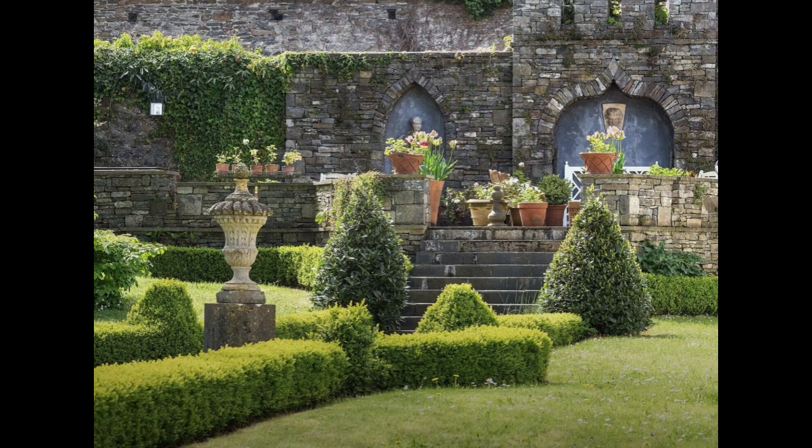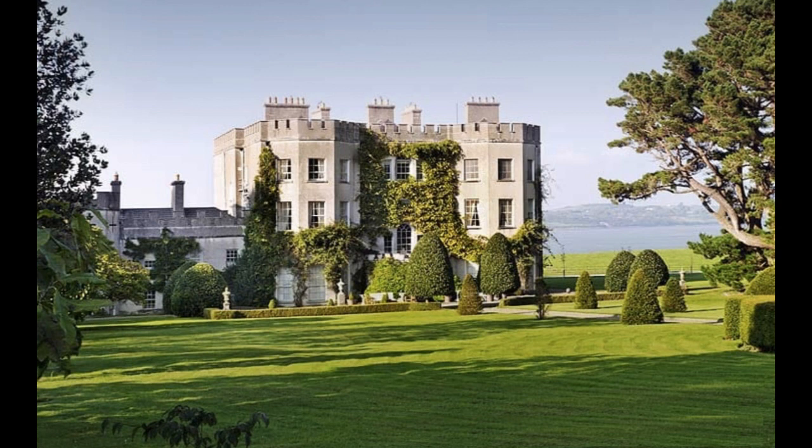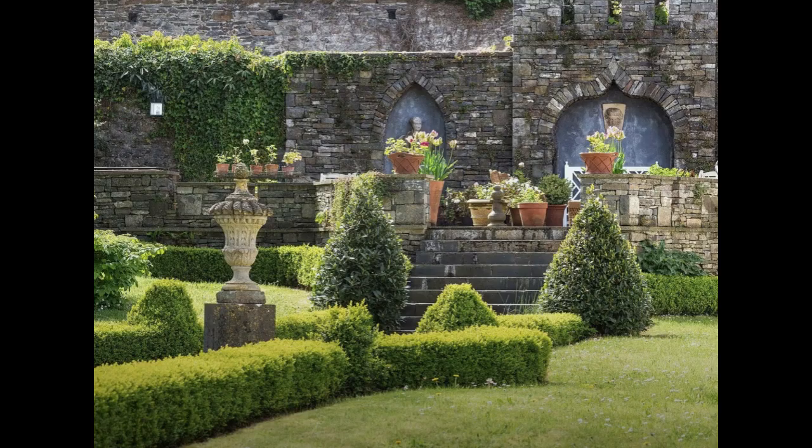Now, this is the best available Google Earth shot of Glynn Castle. Doesn't provide a lot of detail. I don't know the layout of the gardens or how they may have been changed recently, over the years. But these kind of alignments would typically reach specific features within such a walled garden.